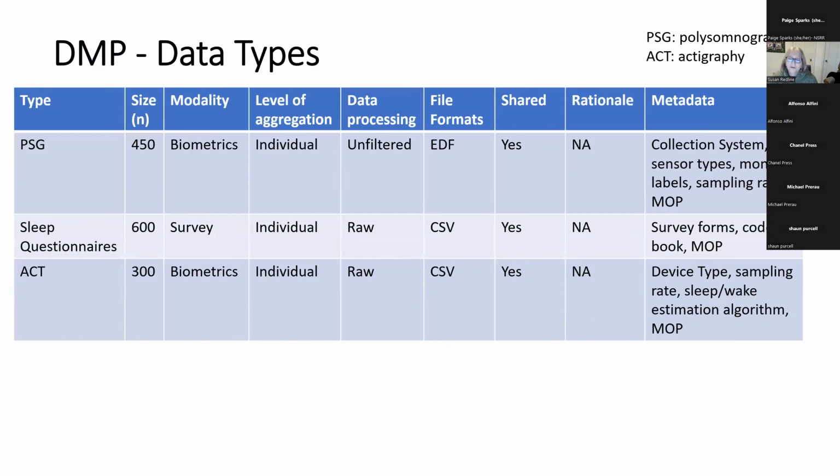This is just an example of how we can work with you on sleep-specific data and create tables. Here you see in the first column polysomnography data, sleep questionnaires, and actigraphy, and we begin to map out with you some of the key things you want to know about it. How many samples are you going to collect? What type of data is it, from a survey? Is it from a biometric or physiologic measurement? Is it done at an individual level or a larger unit of aggregation? How may the data be processed? Are they raw or unfiltered, or have they been derived or otherwise processed? The format, for example an EDF output or CSV output, whether there are any limitations to sharing, and again, the metadata associated with that.